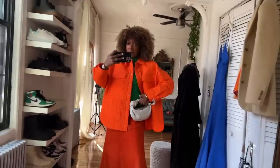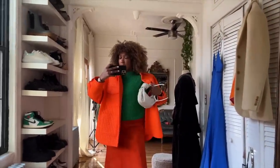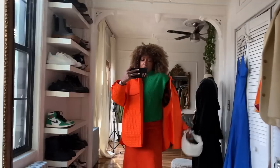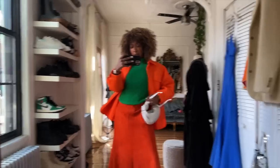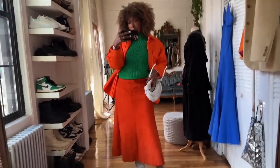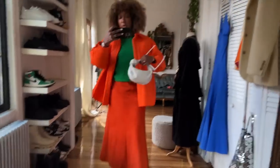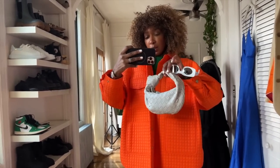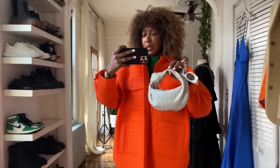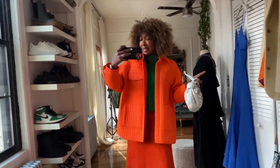I'm wearing basically all orange. The name of this jacket escapes me, I'll put it on the screen. This is an Aritzia tank top, and I'm wearing it layered on top of my Ganni leopard print polo. This is a vintage suede skirt. I got it last year at Brimfield flea market. And then I have on my Nikes and some socks and my white accessories. Glasses are Loewe and then the little Bottega. Okay, that's it. I'm wearing that later, I think.